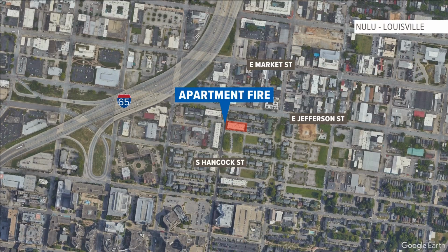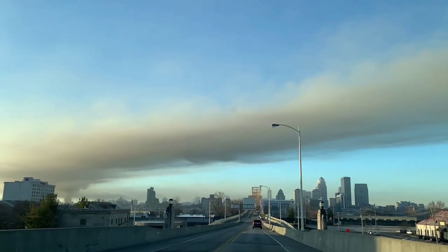You can see in red the building we're talking about. Firefighters tonight say it is destroyed. Now, take a look at this. If you were driving toward Louisville this morning, you may have seen this scene. The massive plume of smoke crossing the city, stretching high into the sky, covering Louisville in a cloudy haze.